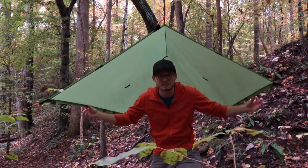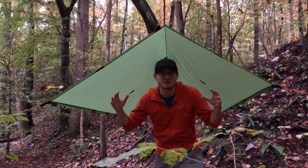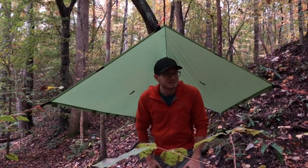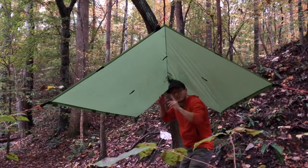There's better pitches than this for ease and comfort, but this is probably the smallest pitch I would ever use, maybe in extreme cold. Especially with a bivy sack, you really don't need a bigger tarp. I wouldn't go smaller than this, but this is plenty of coverage to lay down here lengthwise.